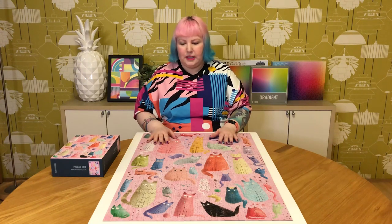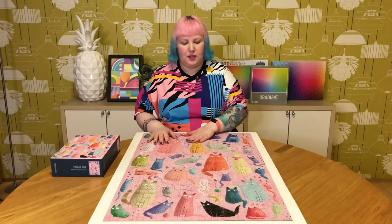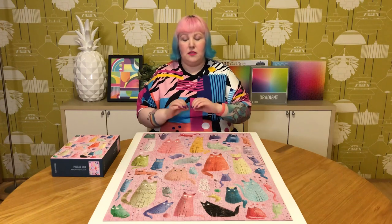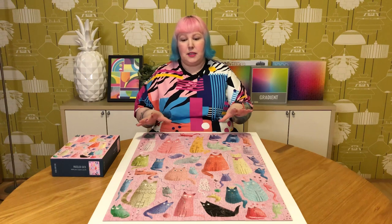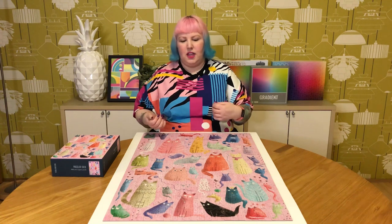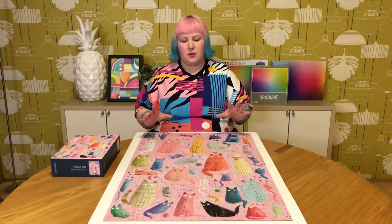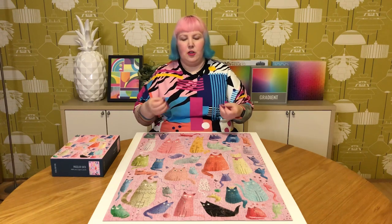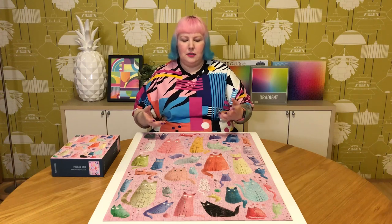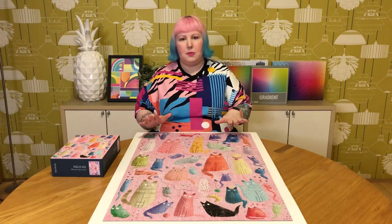So let's talk quality. Pretty much like I said before, I've really enjoyed the quality on this. The pieces are definitely very matte, a matte linen finish. They're very smooth and very matte to touch. There's been zero glare or sheen. That's made the puzzling experience really enjoyable and easygoing, and not at all frustrating. I'm really glad there's no glare because I've had a lot of puzzles lately that had a very glossy surface or a bit of a sheen, making the puzzling experience a bit tricky, whereas this didn't have that issue at all. So super happy about that.